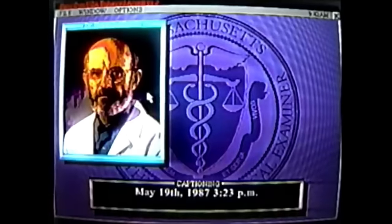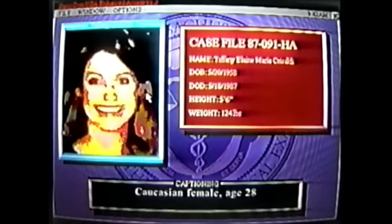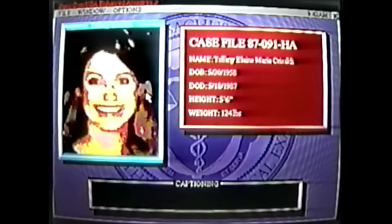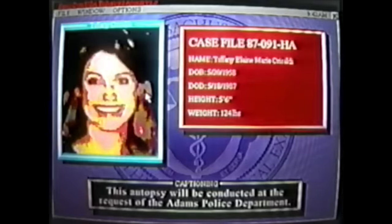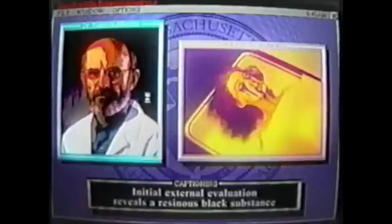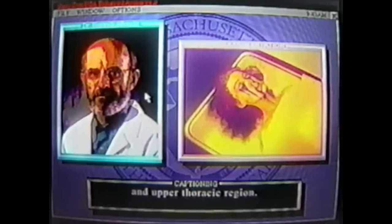Dr. Heinrich Albrecht, medical examiner, Westfield. May 19th, 1987, 3:23 p.m. Intake report for Tiffany Elaine Marie Crisaldi. Caucasian female, age 28, 29, 26, 33, 27, 25. Case number 87-09-1-HA. This autopsy will be conducted at the request of the Adams Police Department. Initial external evaluation reveals a resinous black substance adhered to the face, neck, and upper thoracic region.